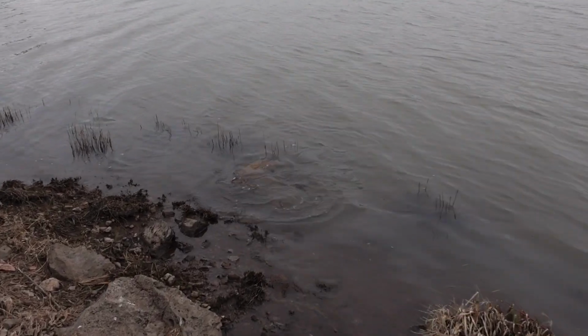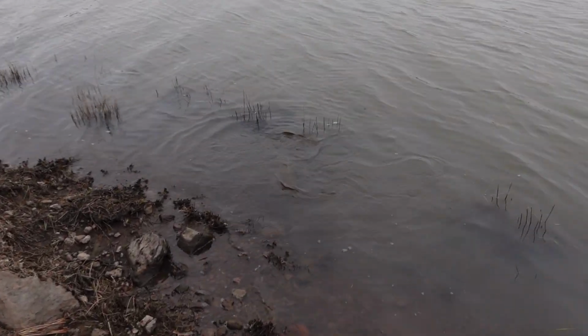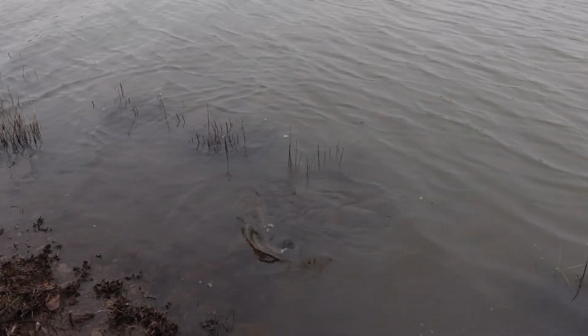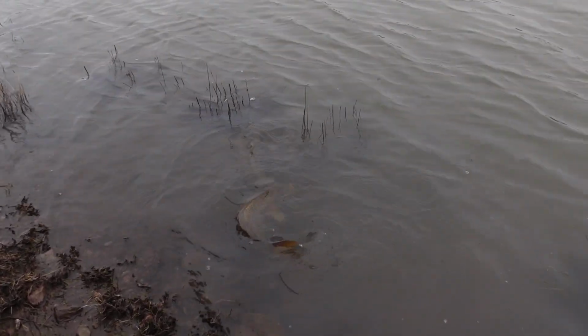Carp are everywhere. Yeah, I think we're witnessing some mating rituals going on here. There's like 4 of them here.